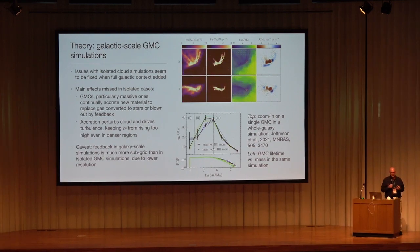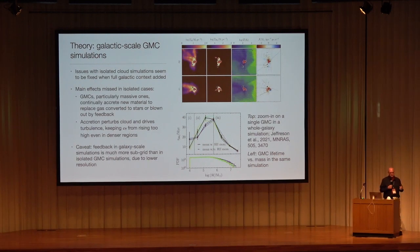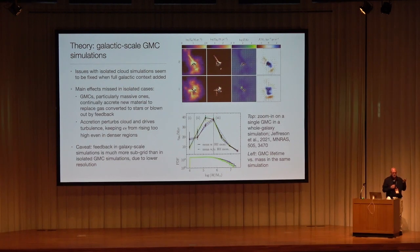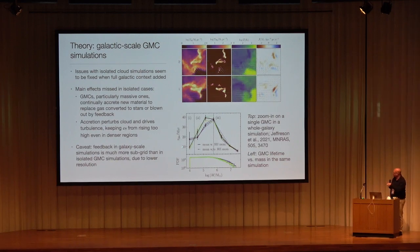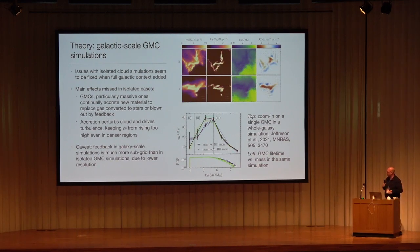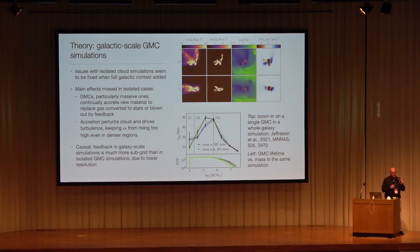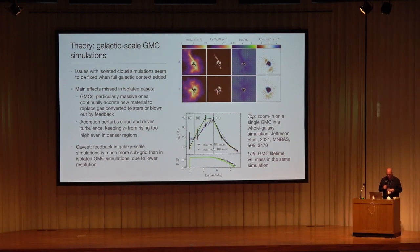The fundamental effect is that molecular clouds are constantly losing mass. Feedback is very efficient. But in massive clouds, this is countered by ongoing accretion that resupplies the cloud. And this explains why clouds don't live 5 million years, they live 30 million years, because they're getting continually resupplied for that time. Now, a caveat is that in these galaxy scale simulations, the feedback physics is necessarily treated more approximately than in the simulations of isolated clouds just because of resolution.